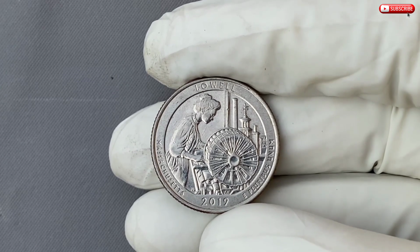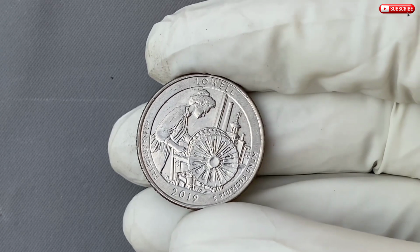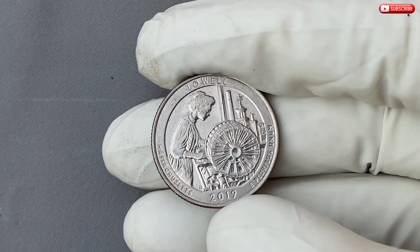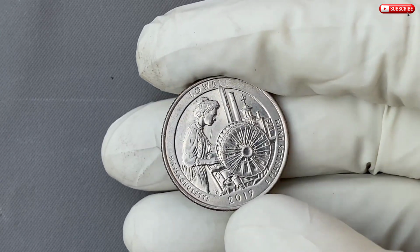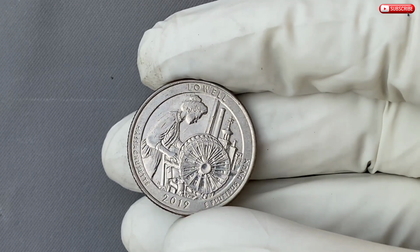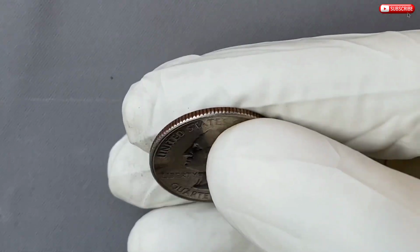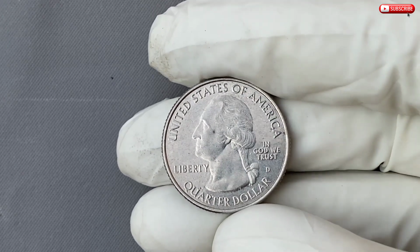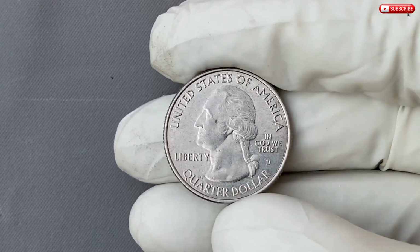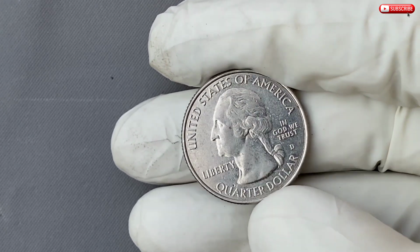But it's not just about finding a coin in great condition. The 2019 Lowell Quarter holds additional appeal because of its historical significance. As we've seen, Lowell's place in American history is deeply tied to the Industrial Revolution, and this coin commemorates that period with a design that reflects the city's contribution to the country's economic growth. Coins that capture important moments in history tend to appreciate in value over time, especially when they are part of a limited edition series like the America the Beautiful Quarters.